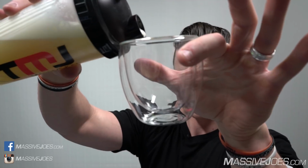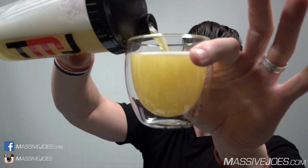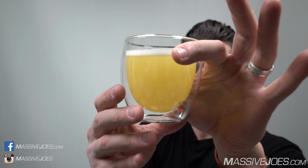Keeping in mind that this snake venom is passion fruit kiwi. Few flicks of the wrist. I'm going to show you guys how it mixes. Refresh my memory on how this snake venom tastes, man. All right, that's enough. Check it. Boom. As you guys can see, pretty damn well mixed.